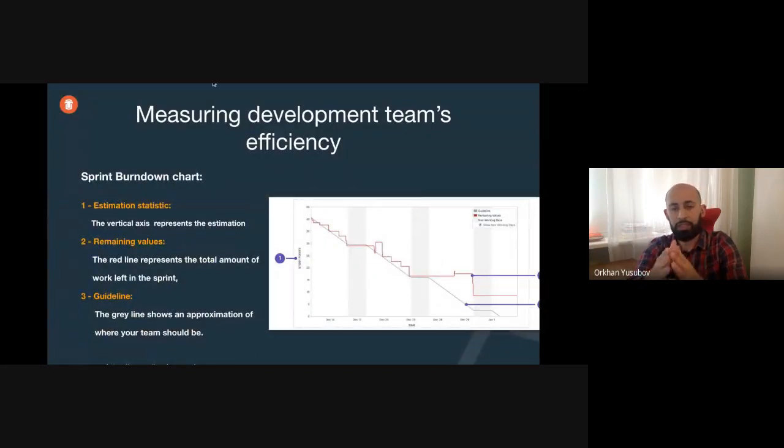And finally, as I mentioned, we track the sprint progress as well, in which we use a sprint burn down chart. Basically, at the beginning of the sprint, we have a certain amount of points that need to be completed. For example, in this graph on your screen, you can see that it's 40, and through the end of the sprint, these points should go to zero, which means that you start with 40 points and then burn them all until zero. And the gray line, the guideline, number three that you see on your screen, is the ideal line, which means that you start from 40 and finish at zero.